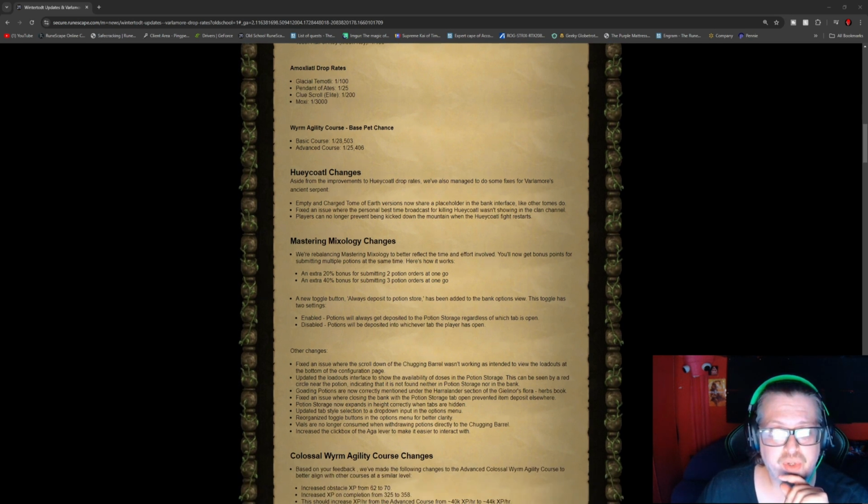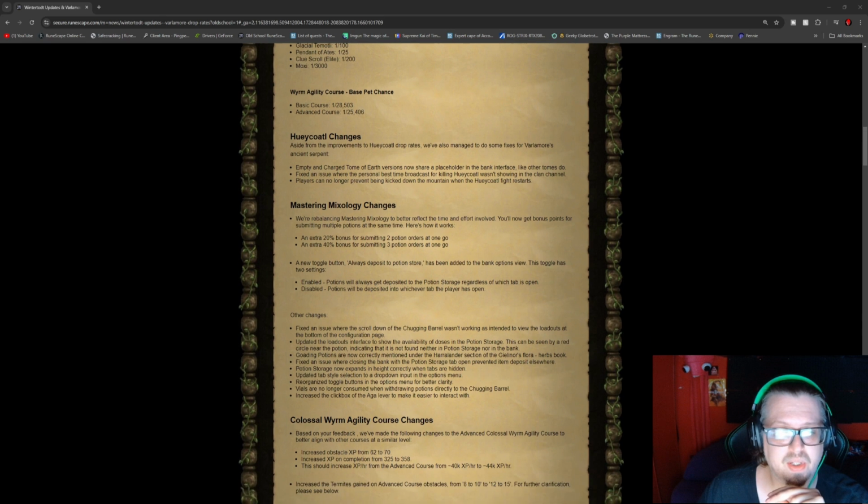The Hueycoatl changes, aside from improving the drop rates, they also managed to change a little bit more. Empty and charged totem of the Earth versions now share a placeholder in the bank interface like other totems do. Fix an issue where the personal best time broadcast for killing Hueycoatl wasn't showing in the clan channel, and players can no longer prevent being kicked down the mountain when the Hueycoatl fight restarts.